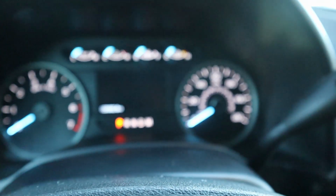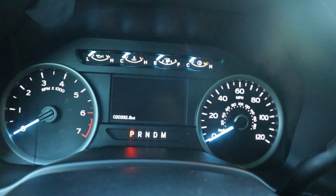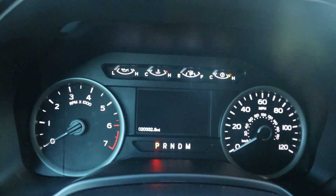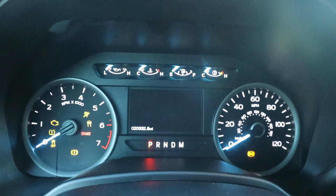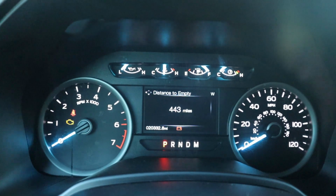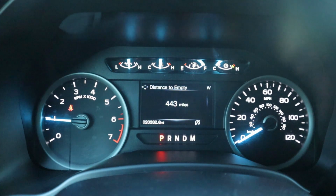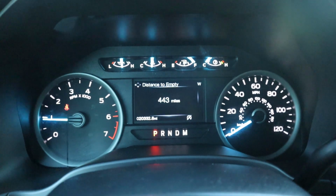Now, when you first get in, you'll get this really loud sound. Let's do it again. You put your key in the ignition and turn it on. You'll hear that typical Ford sound. Let's start it, and this will go away, I promise.